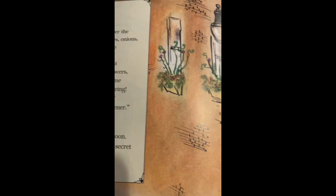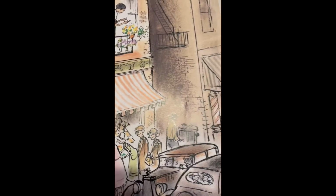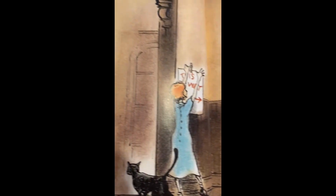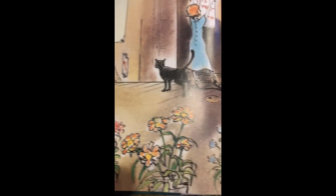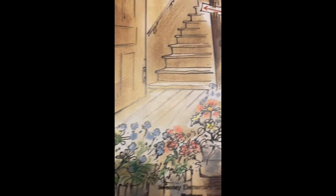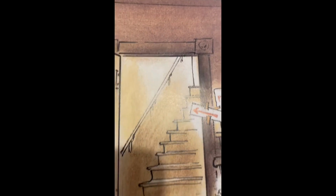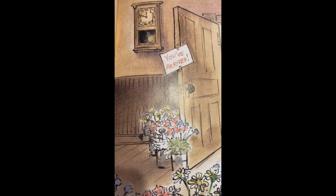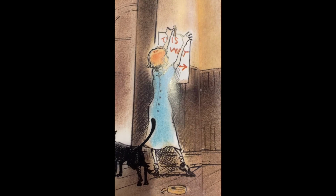Interesting. Well, let's go on and find out about this secret place, because she is so excited for Uncle Jim to make his way up these stairs and look at all the flowers she's planted. She is pretty much guaranteeing that Uncle Jim, when he goes up these steps to the secret place, is going to finally smile. I wonder if that's going to happen.